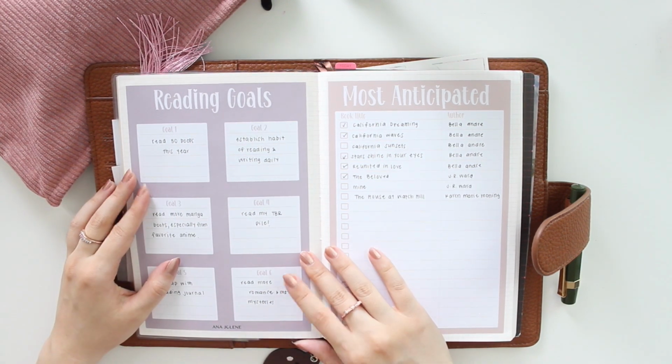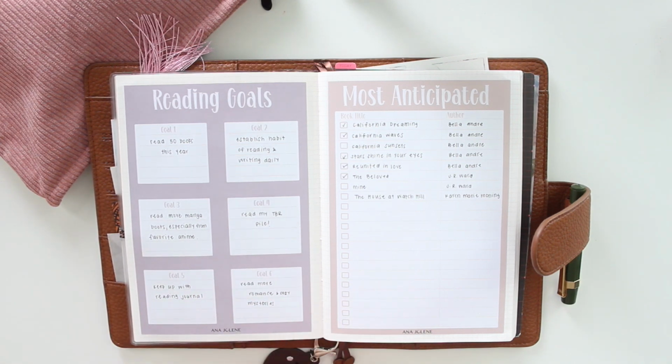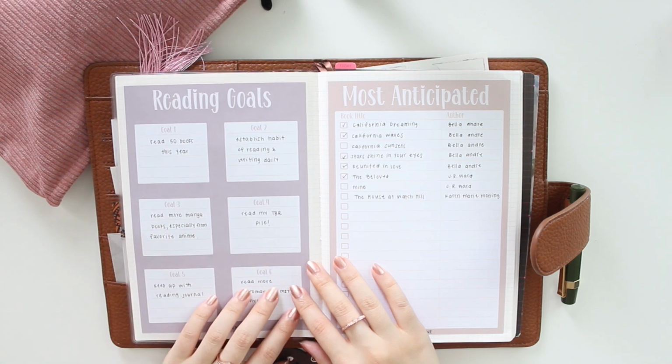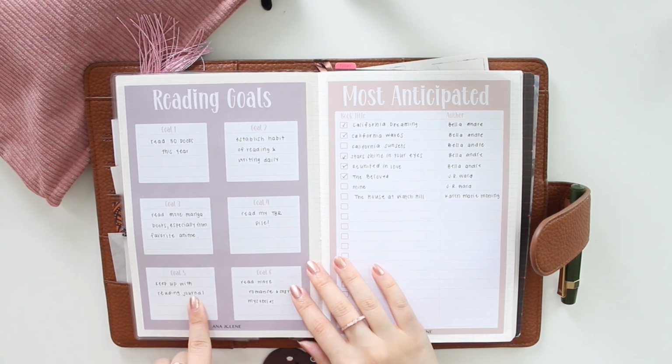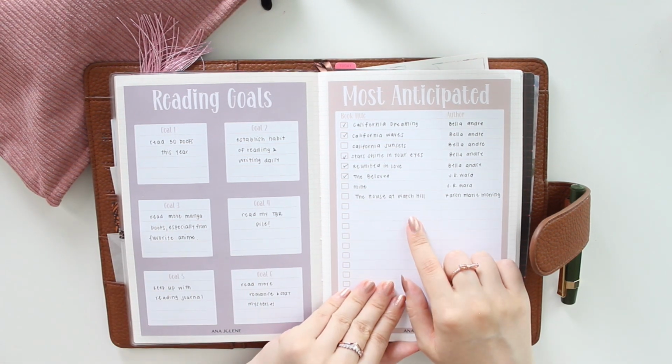So I have my reading goals here, and so far I feel like I've been doing a really good job with all of these. I've been reading romance and cozy mysteries and the mangas that I said I wanted to read, as well as keeping up with this reading journal. So everything's good. And then I was able to also cross off a few items here on my most anticipated reads.